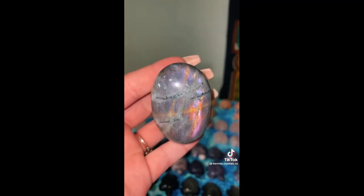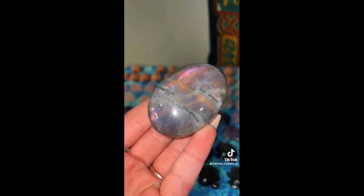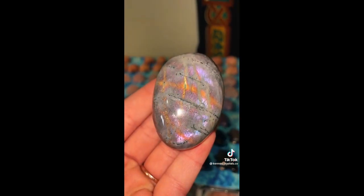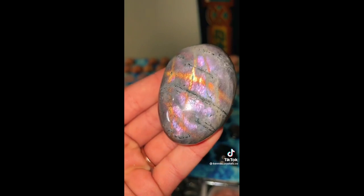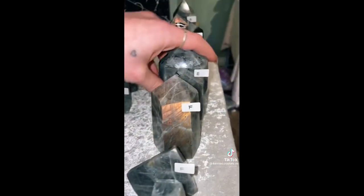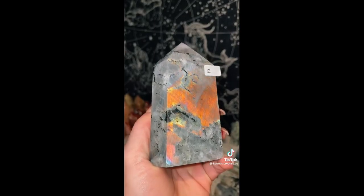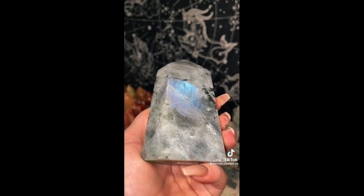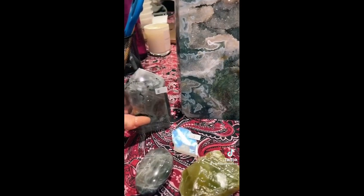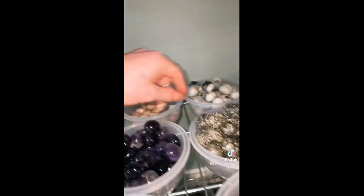Where's the... oh, there she is. So freaking pretty. And then here is the back. I'm obsessed with, like, the bright gold stripes. She also got Sunset Flash Labradorite Tower E. Once again, really pretty flash. And then we also have some blue on the back. Oh, my God. Then she got Bumblebee Jasper Pyrite.